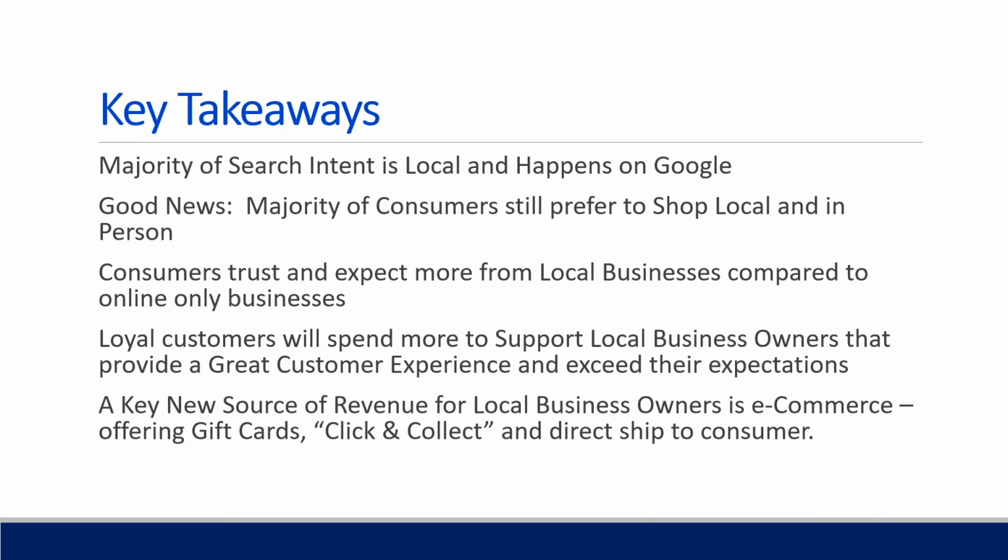That's a little bit of customer research on how people are searching and shopping and what makes for a great customer experience. As you can see here from this list, the majority of search is still local, and it's happening on Google. Consumers still prefer to shop local and in person. Customers trust and expect more from local businesses compared to those online stores. And loyal customers will spend more for a great customer experience. Even though they can maybe even get it cheaper online, they want to support local business.